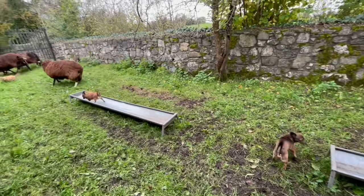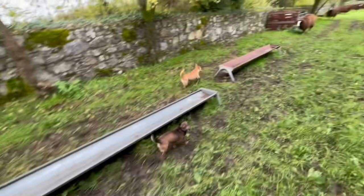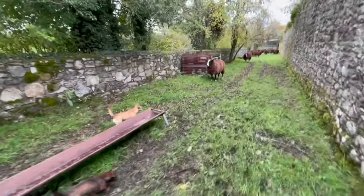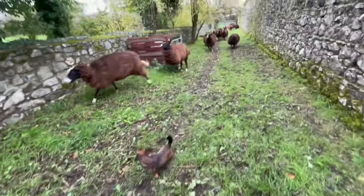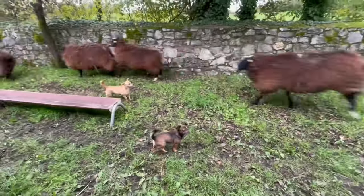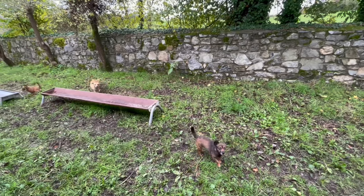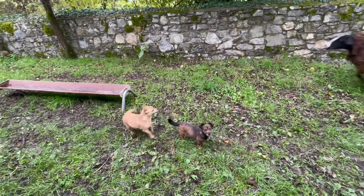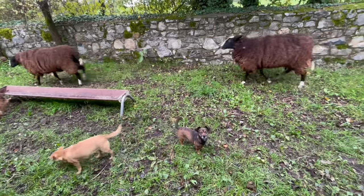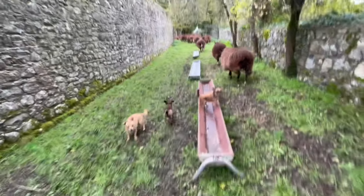Up. Hey, hey, hey. Leave him. Leave. Maya, leave. Java. Java. Come on. Good dogs. Maya, leave it. Come here. Come on. Maya, leave it. Good girl, leave it. Good girls, leave it. Good girl. Leave it. Okay, go on.